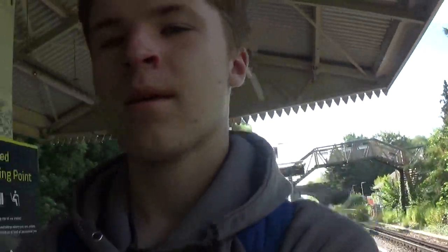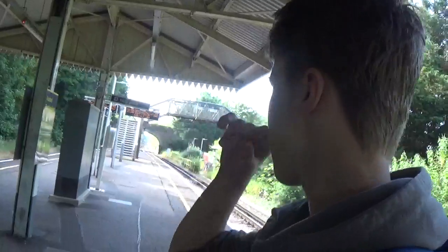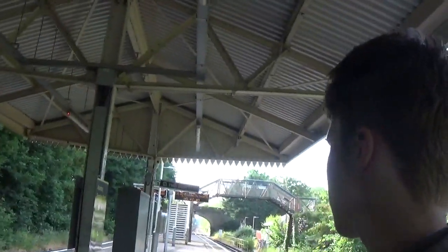Sunnymeads. It's a very interesting station. It's only a little single platform. There's not a lot here, apart from that side. There's nothing really here. I'm going to go for a wander over the bridge, see if I can find anything. Let's go and have a look.